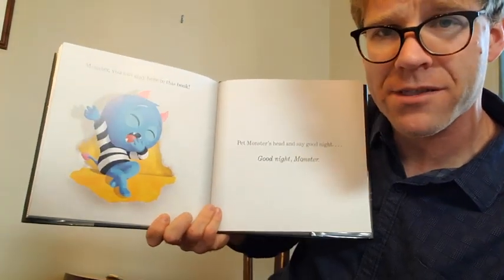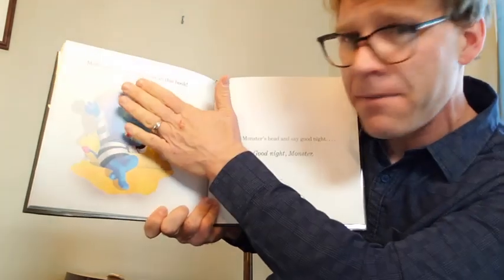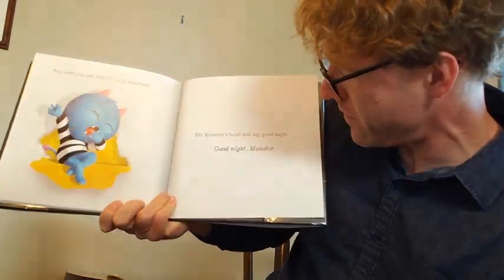Grown-ups, can you pet your little monster at home? Can you give your little one a little pet? Pet, pet, pet. Give him a little pet.